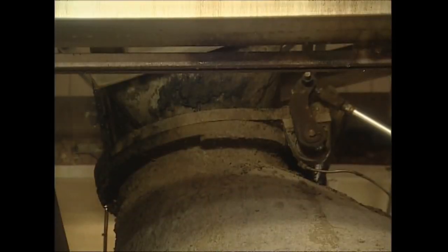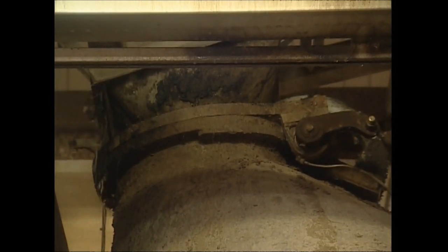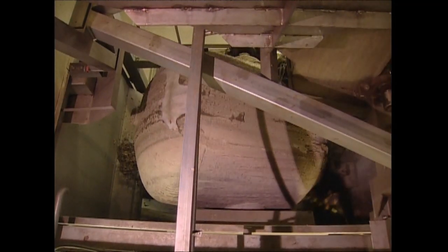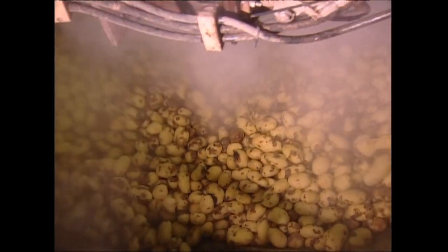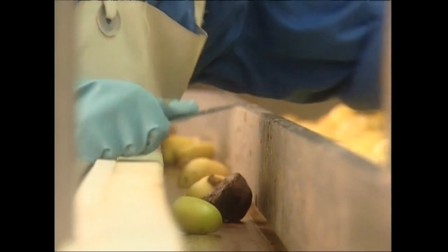Half a ton of potatoes go into this tank at a time. First, steam is blown in. And then, as the hot potatoes are ejected, a blast of cold air causes the skins to burst. What remains is loose and can be easily removed. Any rotten potatoes trying to sneak through undetected are now removed by hand. After 20 minutes of processing, only the finest spuds remain.